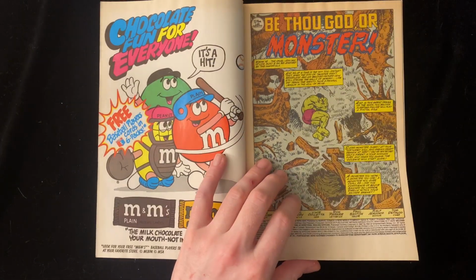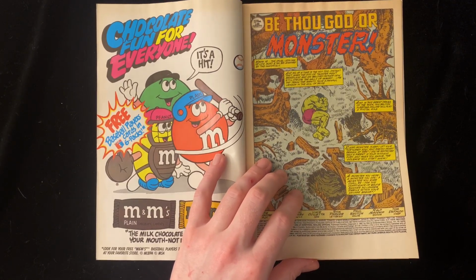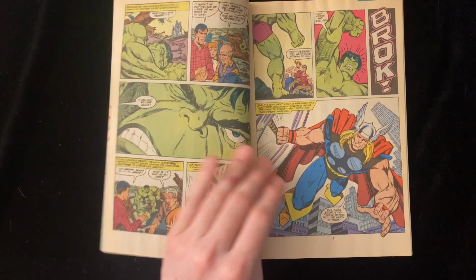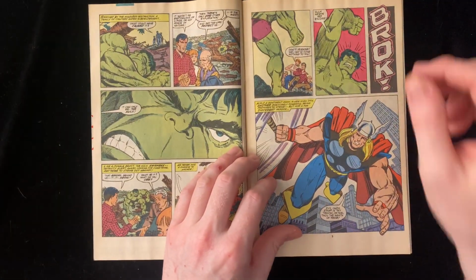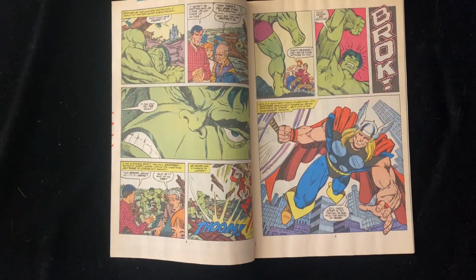And the thing is, this isn't the best comic book Erik Larsen would ever draw, but this is so much better than it has to be. You can tell. He throws everything he has in.